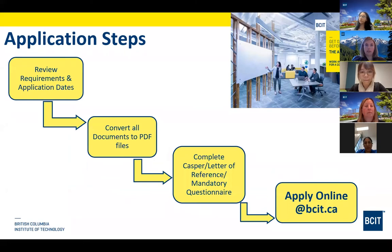So the application steps. Review all your stuff, submit it online, create your profile, and do your Casper, get your letters of reference in place, and your mandatory questionnaire. So pull all your documents together and then apply online at bcit.ca.